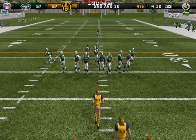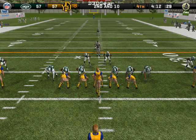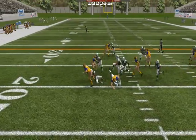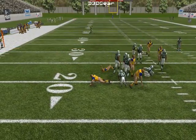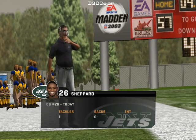Second and 10. Ball on the 22-yard line. Another counterplay. Shepard stops him for negative yardage. He hasn't broken 0 yards rushing yet.